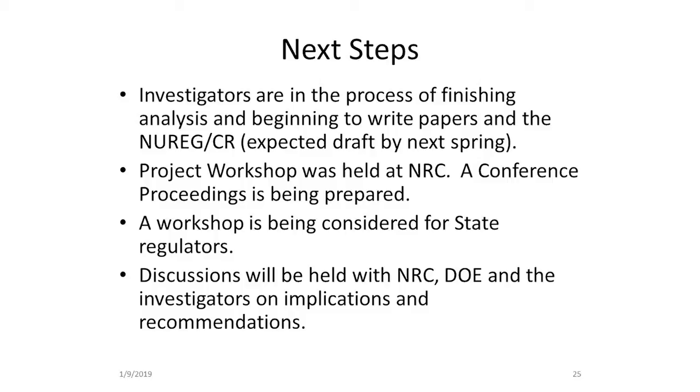Over the summer, we held a workshop at NRC where we had over a day's worth of presentations of data from this site. And I'm putting together a conference proceedings on that, and that should be ready pretty soon. It should be available as an NRC conference proceedings on our website. And so now there's some consideration being given to the possibility of a workshop for state regulators. We need to kick that around. And discussions are being held within NRC and with DOE about implications and possible recommendations for this work.